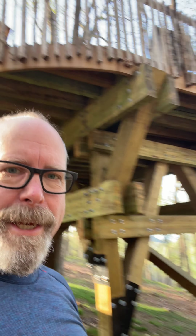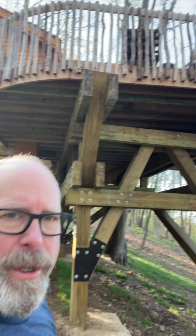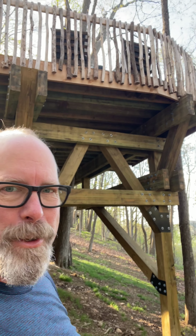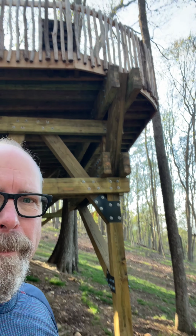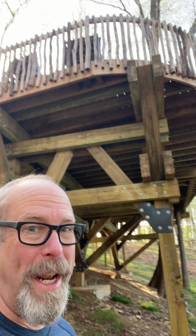There's a really nice deck that overhangs and overlooks. I'm looking at the spindles and some space in between the spindles, which are basically just branches, a little far apart. So if you have a small child here, you want to make sure that that isn't a safety issue for that small kid. We don't want anybody falling through.